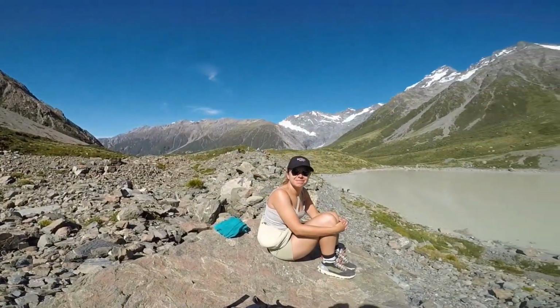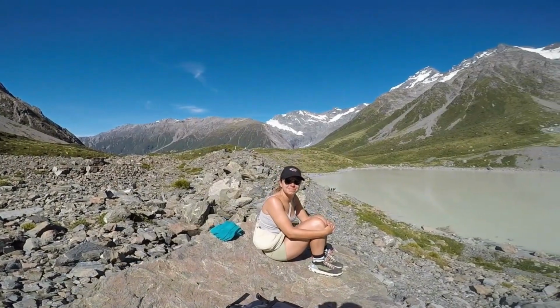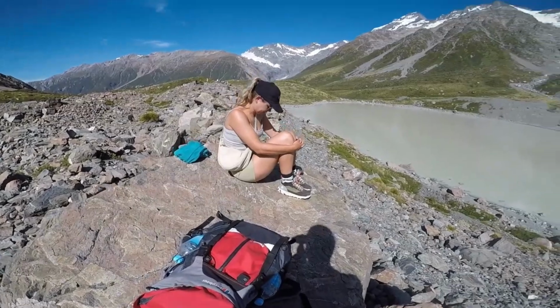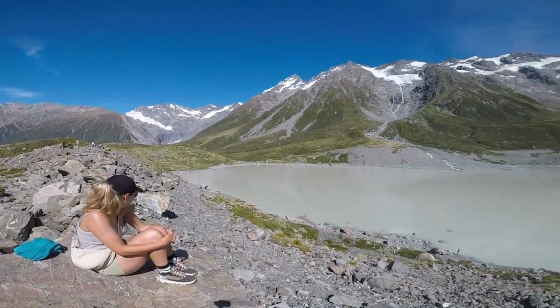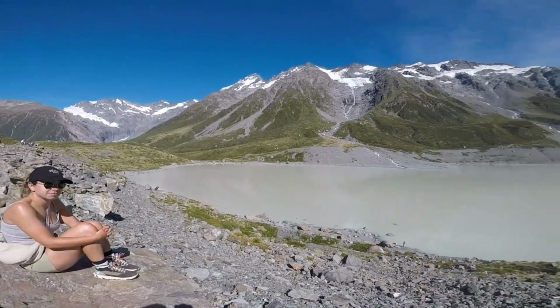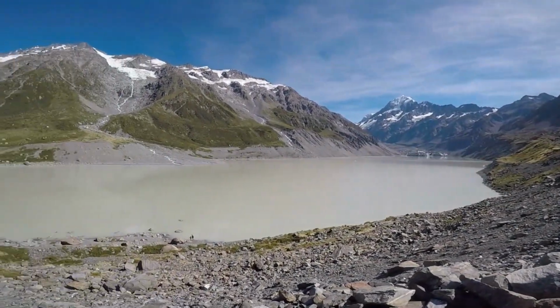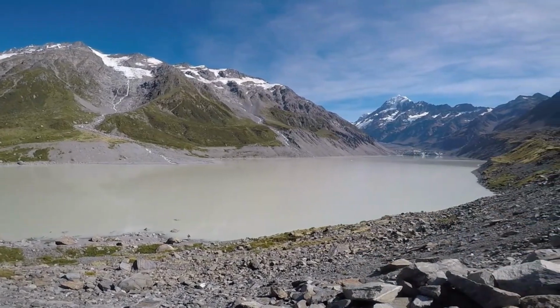I'll show you Lucy's perch. Lucy's little perch. Down here, had brunch. That rock was really cold, wasn't it? Got here at 10:15. Been here about half an hour now.